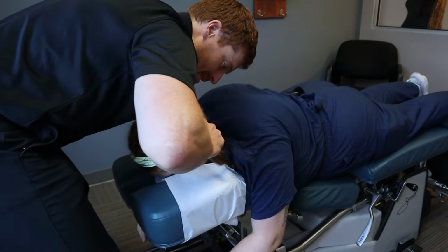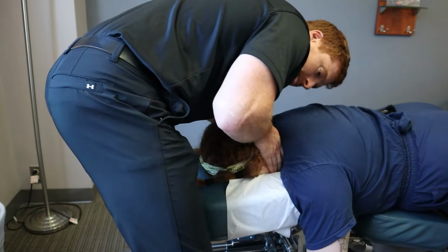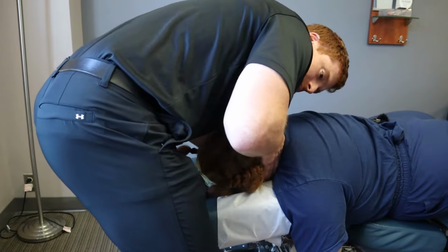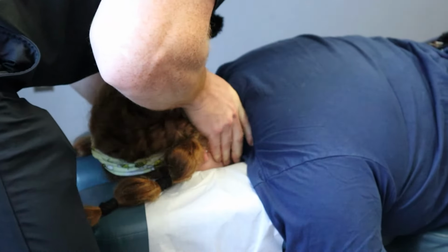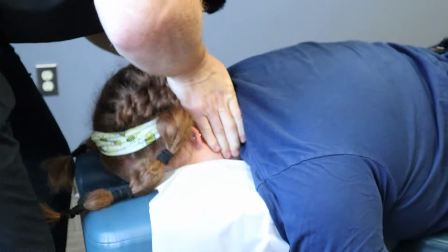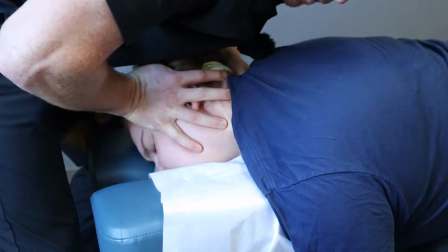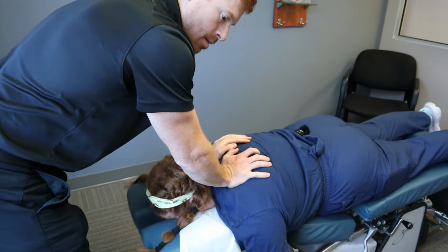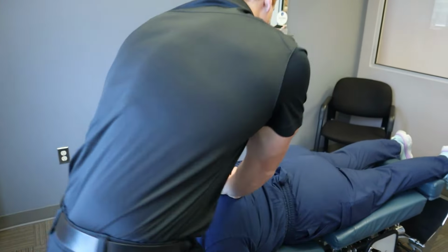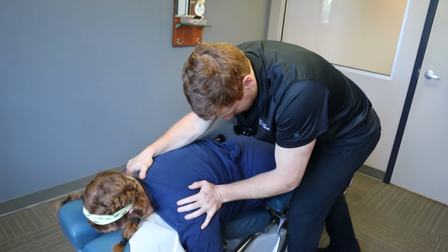Good, really gentle. You'll feel movement like that, okay? And a little bit more release coming across. Good. Okay, so I'm going to bring you back up.